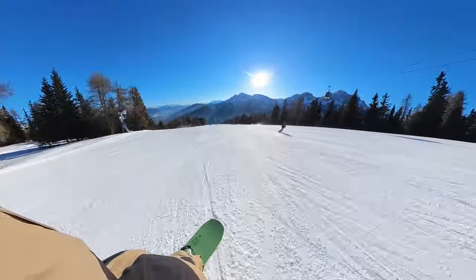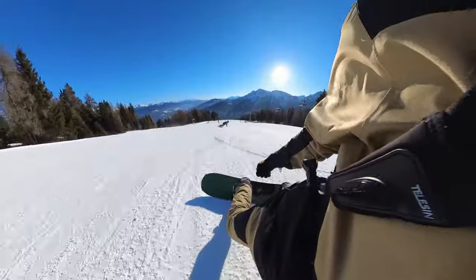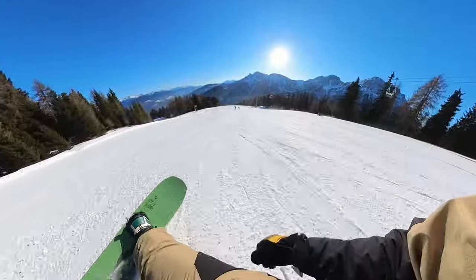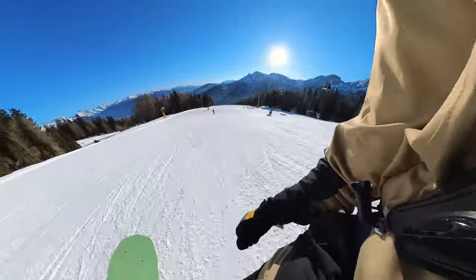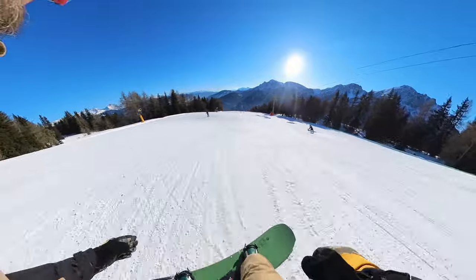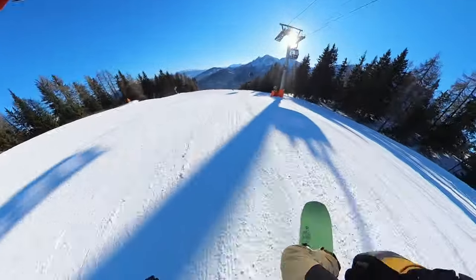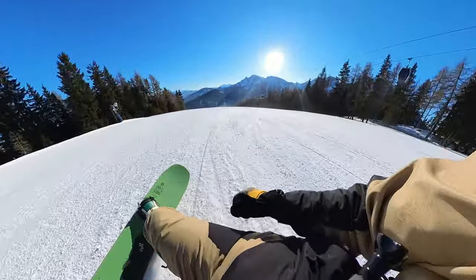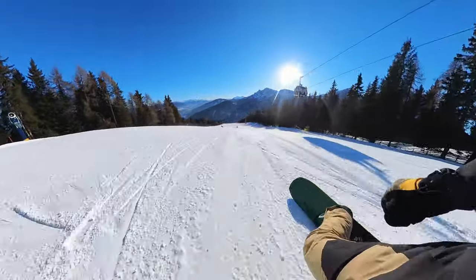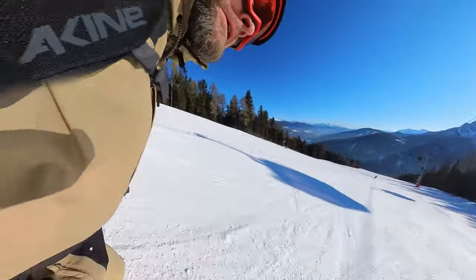The combination of high stiffness and pretty big side cut, it's around 9 meters, 8.9, already tells us that this board likes to be leaned hard on the edge. It holds edge almost perfectly. For its size, 161, and I weigh around 90 kilograms, I had no issues with the edge hold, except when it was due to my own technical errors.